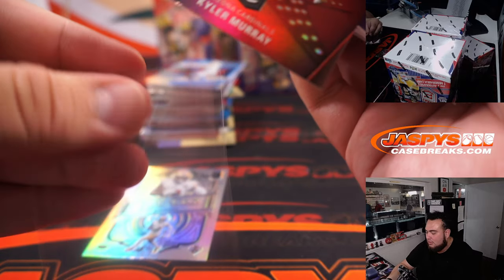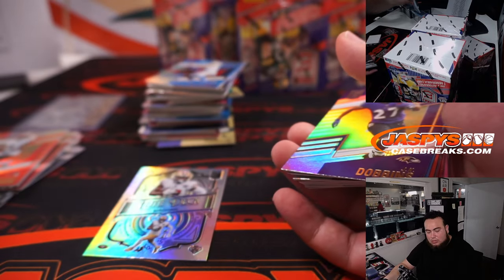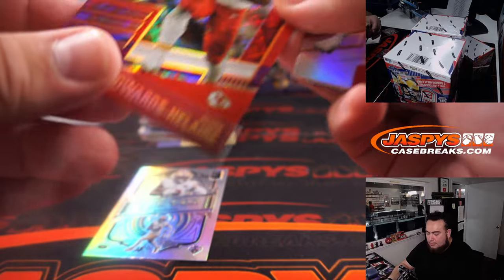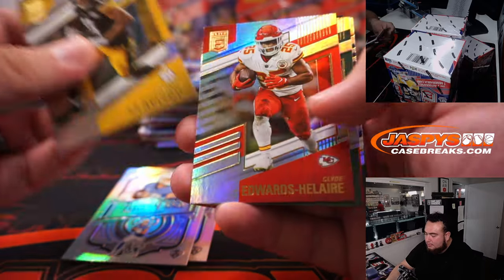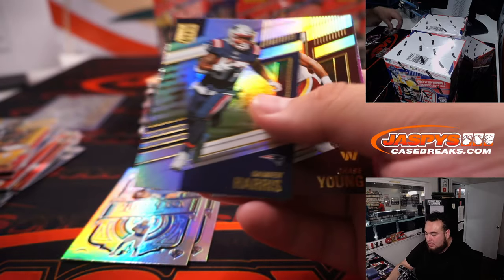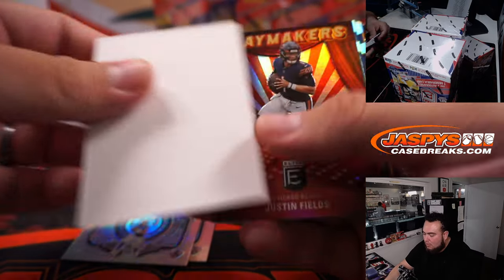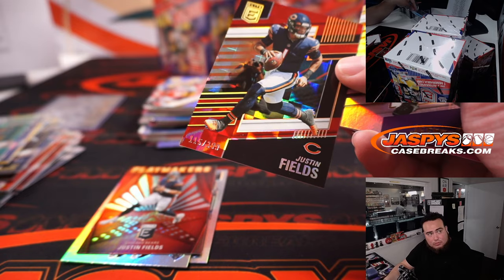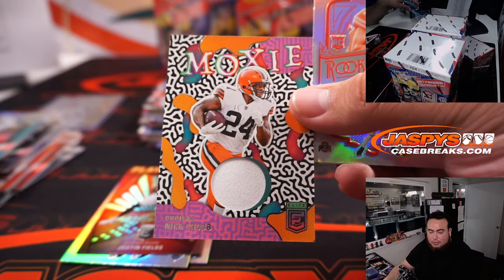Playmakers. You got a Clyde Edwards-Helaire. Whoops. Playmakers there. Another Fields. $2.99. We got a relic here of Nick Chubb.